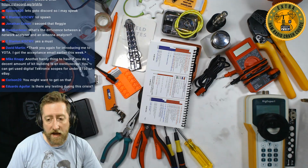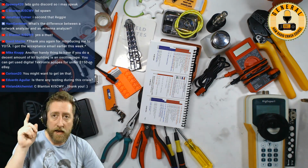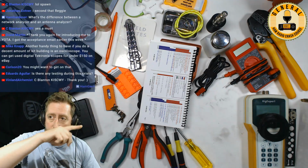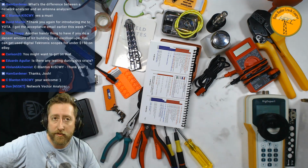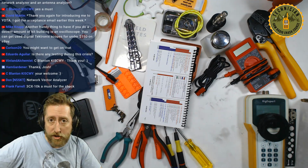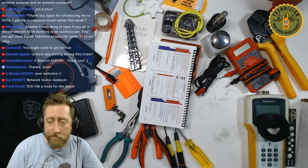The NanoVNA is a vector network analyzer. It puts out a signal and receives the signal back, and it gives you a reading of how something is performing, right? An antenna, for instance. It measures the load. It measures the SWR, the standing wave ratio. It's a device for creating or modifying an antenna.